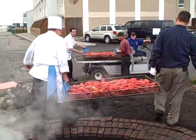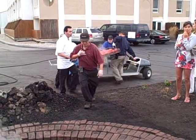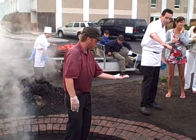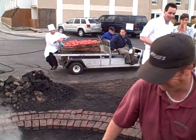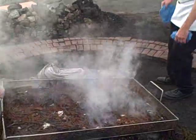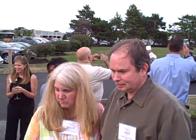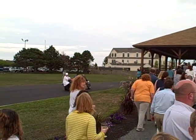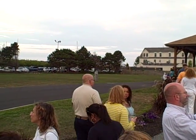Do you put the same amount of lobsters in each time? No, we do. Never seen so many lobsters cooked at one time. And when we do, we go to a big fire. Does it always start with that much seaweed and stuff? Is that how you cook it? You start with the rocks and then the seaweed? That's cool.